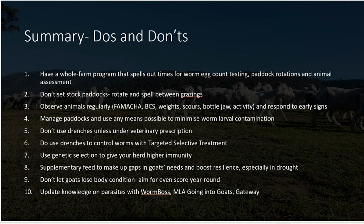Use genetic selection to give your herd higher immunity, also known as resistance. Supplementary feed to make up gaps in the goat's needs and boost resilience, especially in times of drought. Don't let goats lose body condition. Aim for an even score year-round. The simple economics of that is that it takes goats about 2.5 times more energy to put on condition than to simply maintain it. And update your knowledge on parasites with Worm Boss, MLA going into goats, and of course your very own gateway.